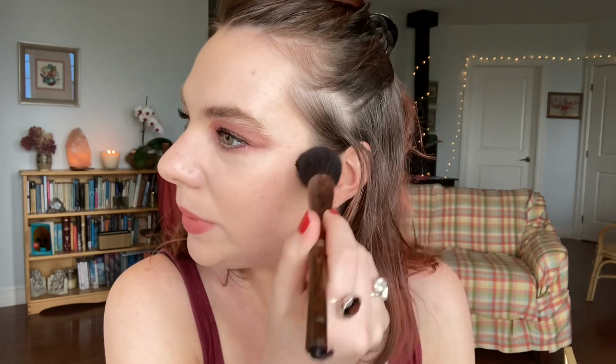Now this is my second time using this. This arrived in the mail yesterday, and so I tried it then too. And I was really happy with it. So I'm excited to be able to show it here. And you can see it's very lightweight, very buildable. To me, the formula is quite similar to the Victoria Beckham bronzers and the Charlotte Tilbury airbrush bronzers. Really nice lightweight matte finish that blends super, super easily and is extremely buildable.